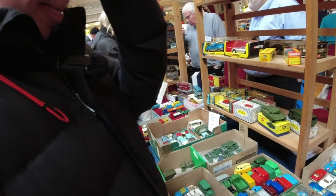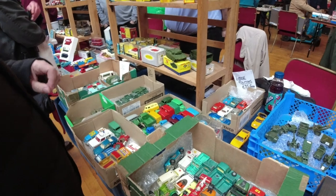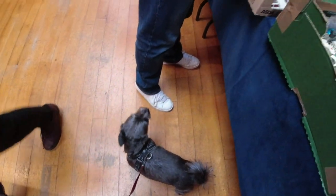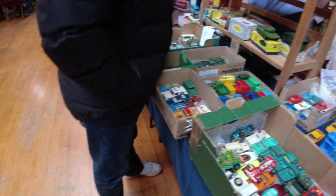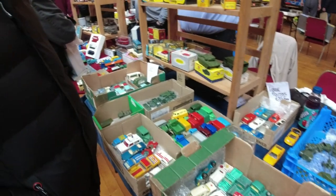Right, come on then. I'm still looking here for a bit. Can I look at the cars? Oh, you've got the dog? Yeah. Boss has joined us. No. It was a gift.